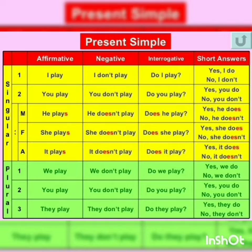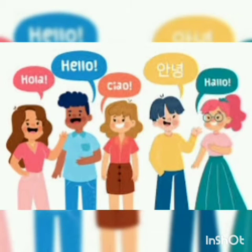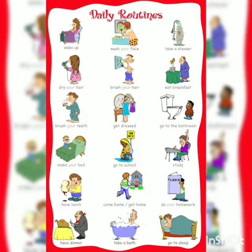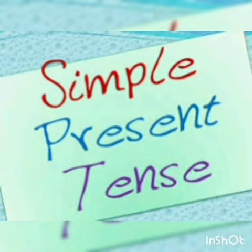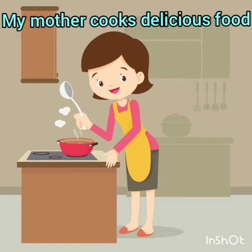So we continue learning. Well, my dear students, it is very important for all of you to practice English at home for improving all your skills. Now, we're going to speak about some activities in your daily routine or in your family's daily routine using the simple present tense. For example, first of all, we have the following sentences. Number 1, I comb my hair. The sentence number 2 is, my mother cooks delicious food.